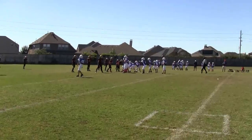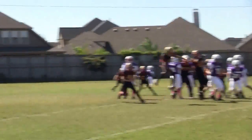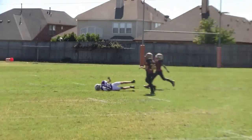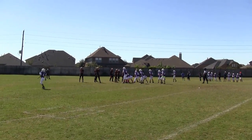Third down. Third and about 13 on about the Lion 39. It's incomplete. Fourth down. Fourth and about 13 on about the Lion 39.